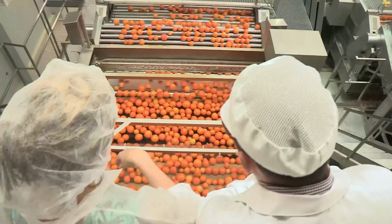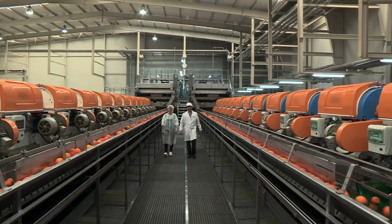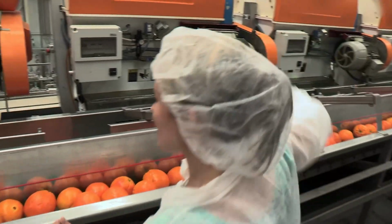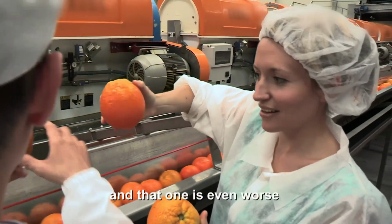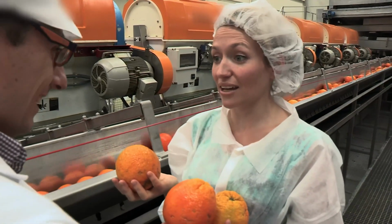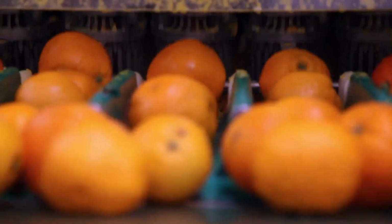So what happens to the oranges at the end of the conveyor belt? At that point we separate the juice. This is the ugly line. Look at the state of that. They are ugly, yeah. And that one is even worse. So these oranges can never make it to market. Yeah, these are not suitable for the market, but they are still good for juice.